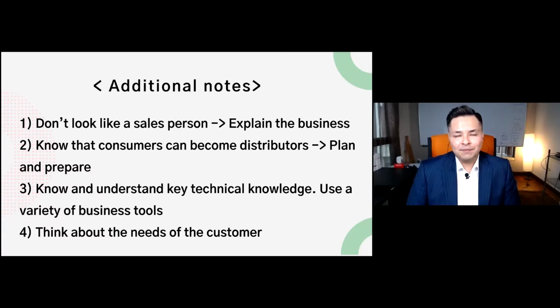A lot of people, I mean, there's nothing wrong with becoming a salesperson, okay? There's nothing wrong. But yeah, if that's what you want. But usually when you do network marketing, a lot of people want to look like a businessman, you know, and that's what it really means to do a business.